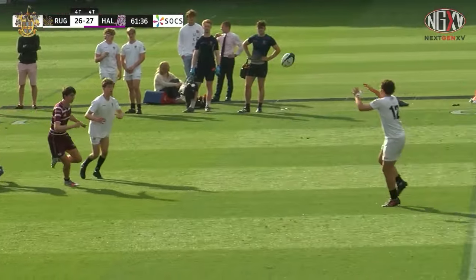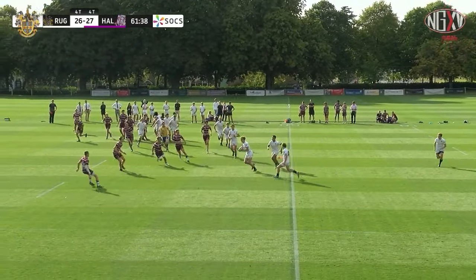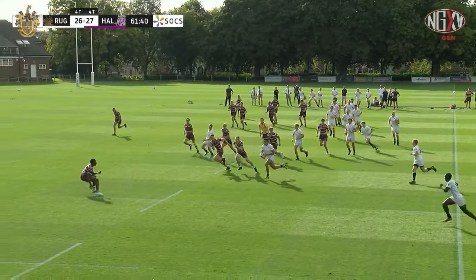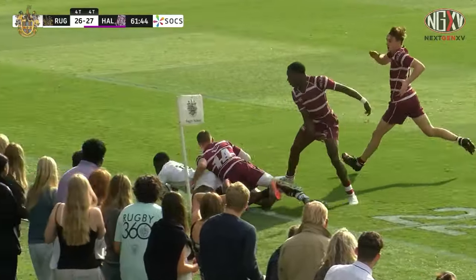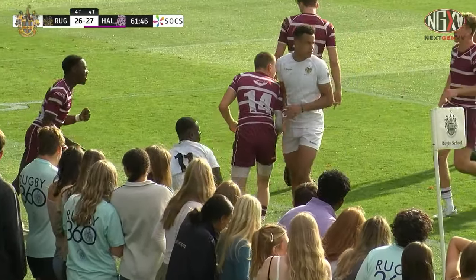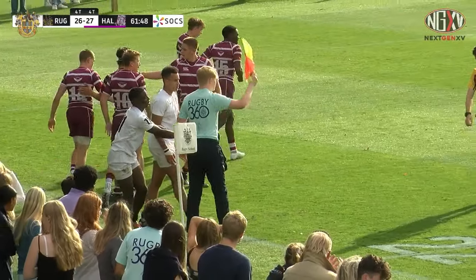This clock is obviously a little ahead of ours. As Pierce feeds out the back to Kayada, Kayada now out to Wada, the try scorer, but he's bundled into touch by another try scorer in Ben Parker of Haileybury.